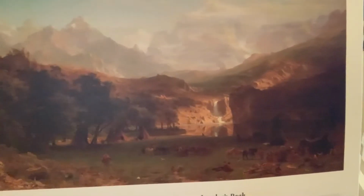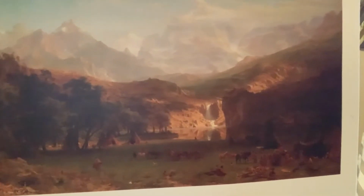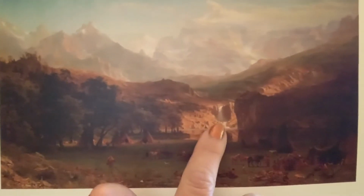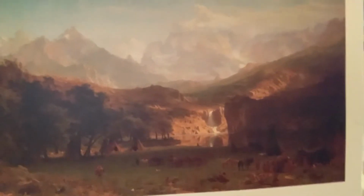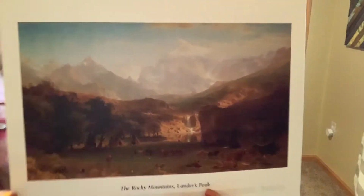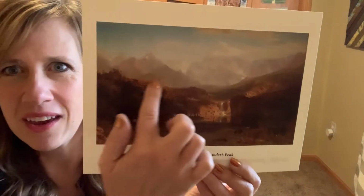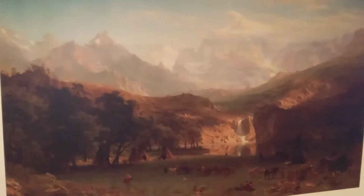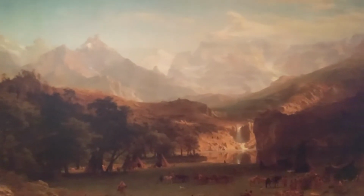What's going on in the middle ground? The middle ground, of course, is the middle area. Do you see a waterfall? And let's look at the background. The background is usually the part that's farthest away, up here. You'll see some very pointy, jagged mountains.